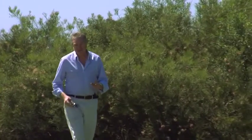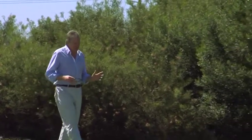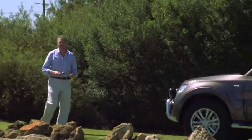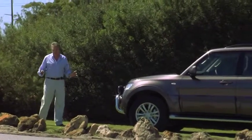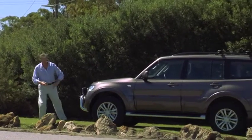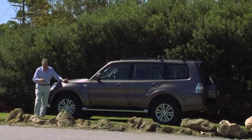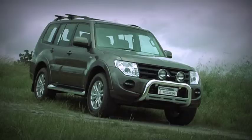If you want to tow it, move it, shift it, get to places where some vehicles just couldn't get you, take 6 of your nearest and dearest along with you, all with the maximum 5-star ANCAP safety rating, then this is your car. It's the Mitsubishi Pajero GLXR Turbo Diesel.